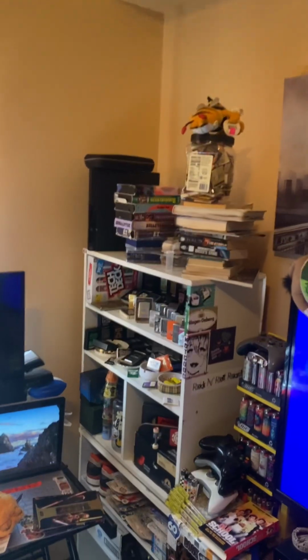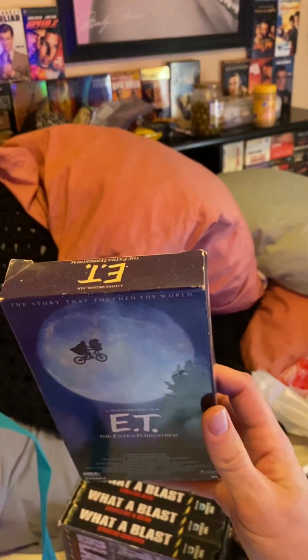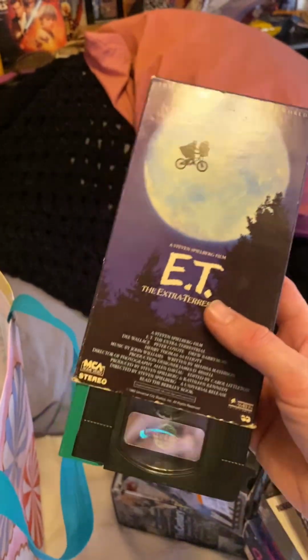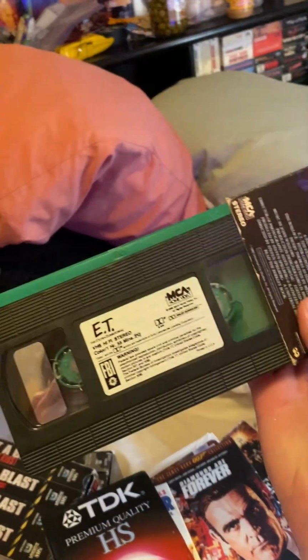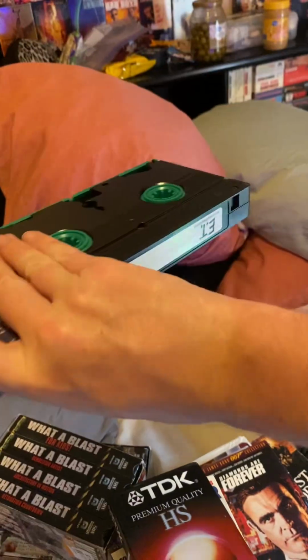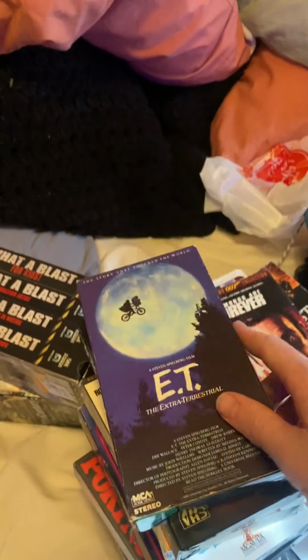And you might have seen it over there, E.T. We got a really clean but dusty copy of E.T. And for those of you all who have never seen the E.T. cassette tape, it's green with a holographic sticker on it. That is super cool. That one's going to be featured in the collection for show.